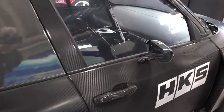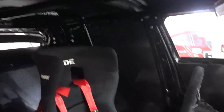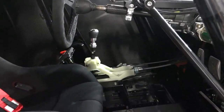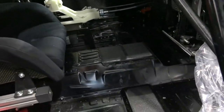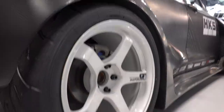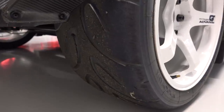Another interesting thing about this Swift is the center-mounted seat. So the seat is mounted in the middle with the shifter on the left and the pedal box right there. So the driver's sitting on the transmission tunnel. These cars also came in four-wheel drive, which is why they have a transmission tunnel. Big set of Advans.